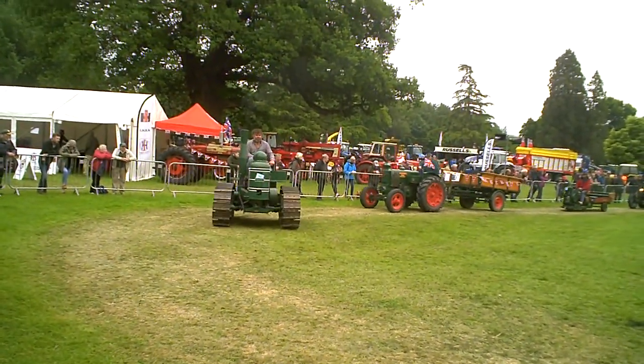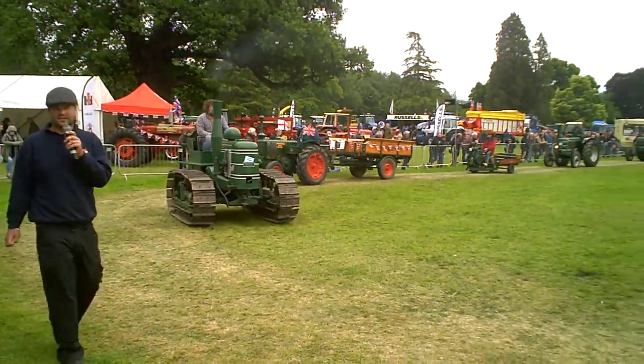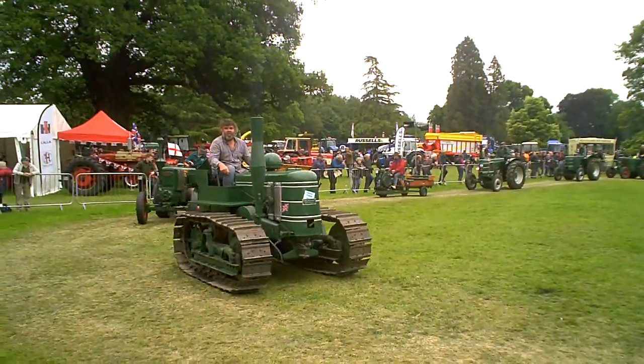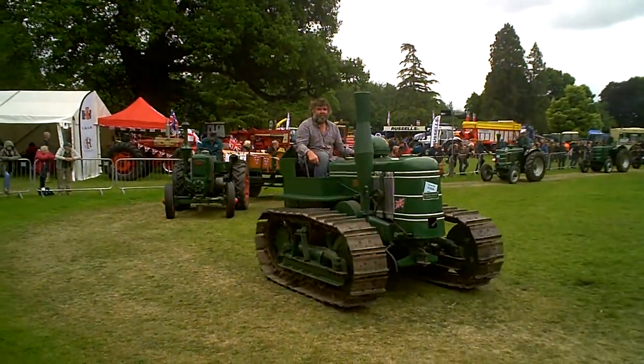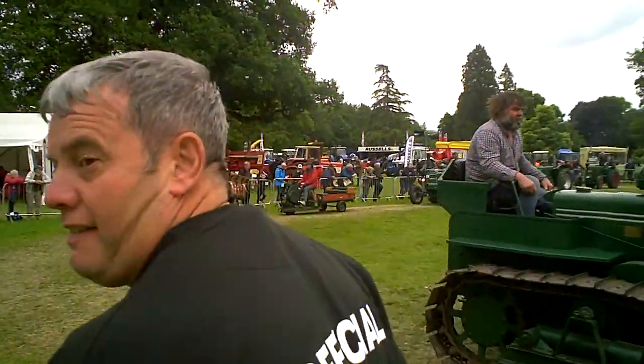Now within the next 2 minutes or so, we will be getting the over 100-year-old tractors into the arena. If you would like to see how these over 100-year-old tractors stand up, they are currently in the process of trying to start them up, just unpacking the power truck.